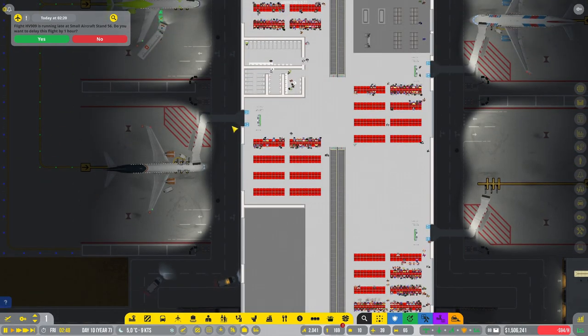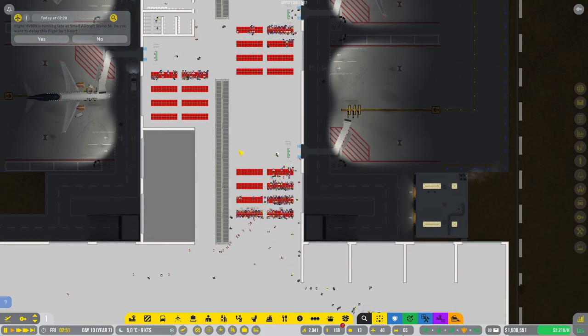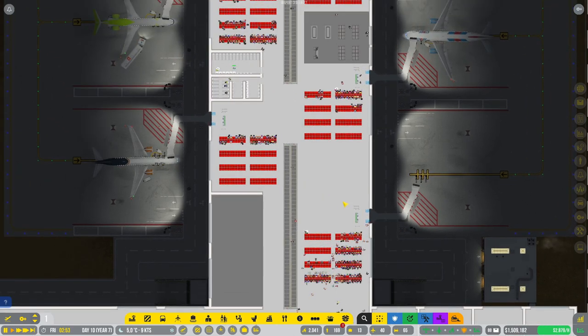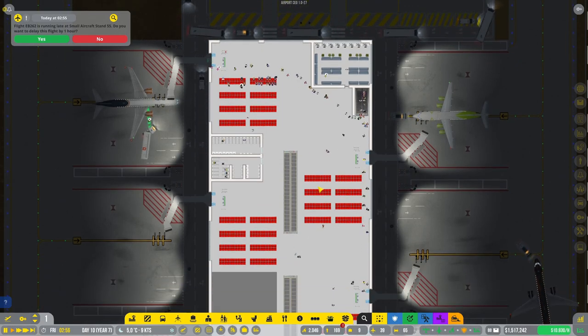We have the jetways functional now on all our stands, which is great. And boarding has been moved upstairs. We are on the first floor at the moment. So that is all good, which means that we technically don't need stair trucks right now, but that's okay.